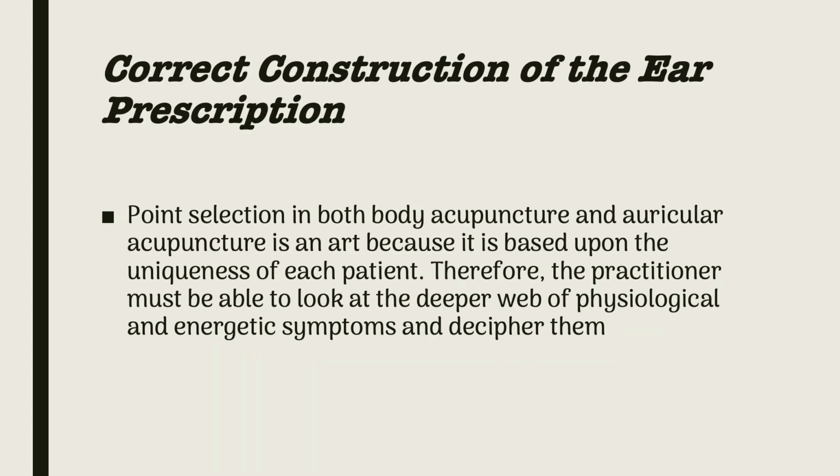Point selection in both body acupuncture and auricular acupuncture is an art because it is based upon the uniqueness of each patient. Therefore, the practitioner must be able to look at the deeper web of physiological and energetic symptoms and decipher them.